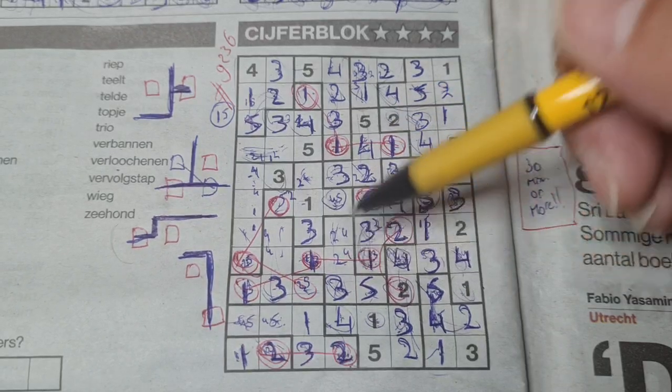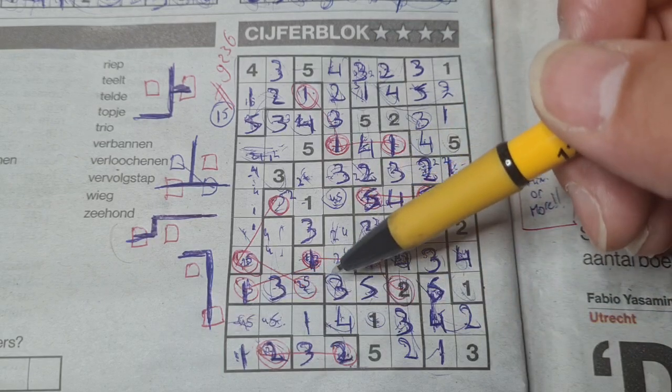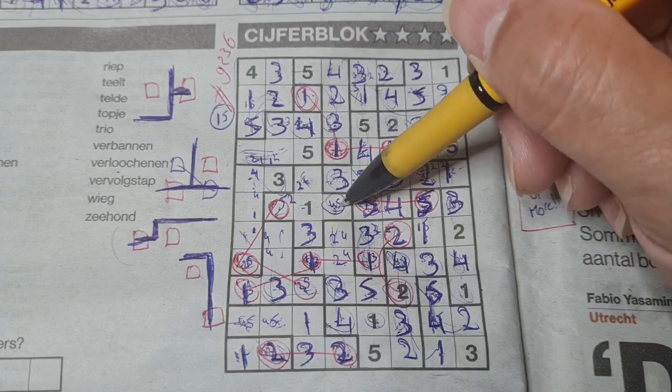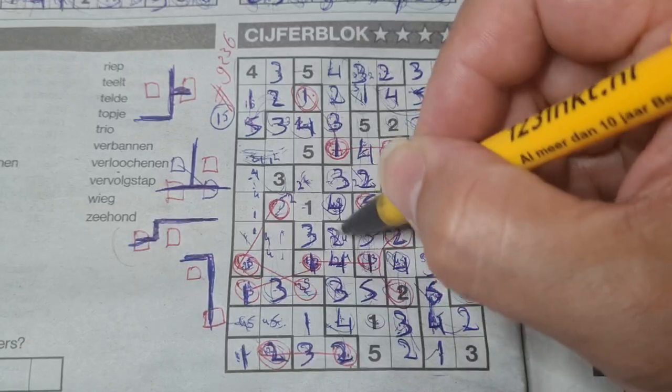2 and a 4. 4 and a 5. This box I've marked with 4 or a 5. We have a 5 now, so this box should be a 4. 2 and a 4, we have a 4 now. No 4 there. 4 should be here, and the 2 goes there.